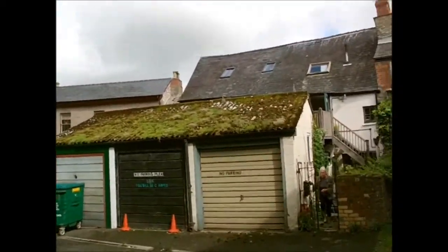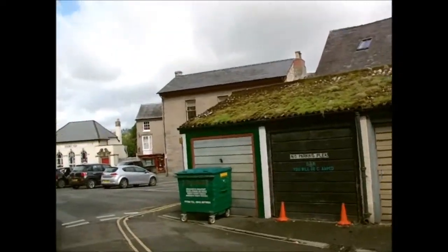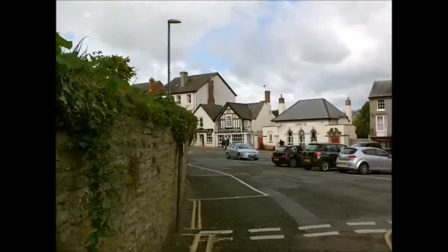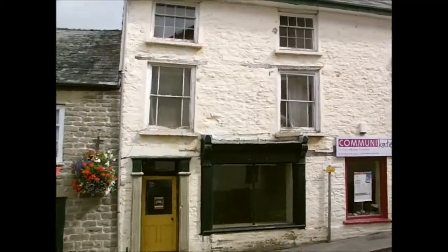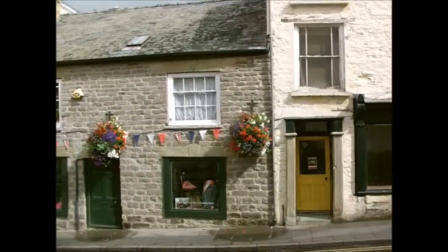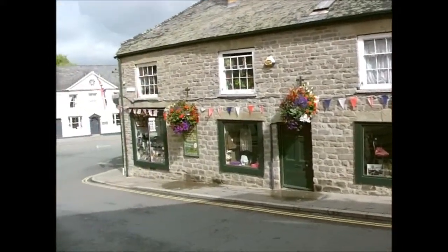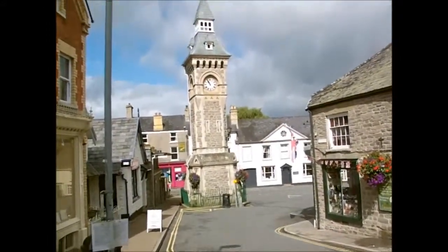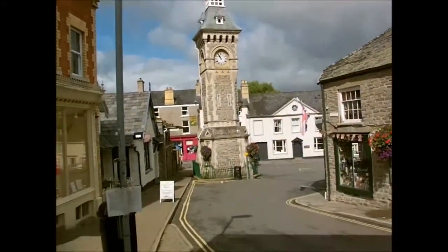Looks almost a green roof there, look. That's lovely. Yeah, lovely place. And there's the bookshelf. Some really old, quaint old buildings in Hay-On-Wye. And over there is the town centre clock. Look at that. A bit different to Stevenage town centre clock, isn't it?